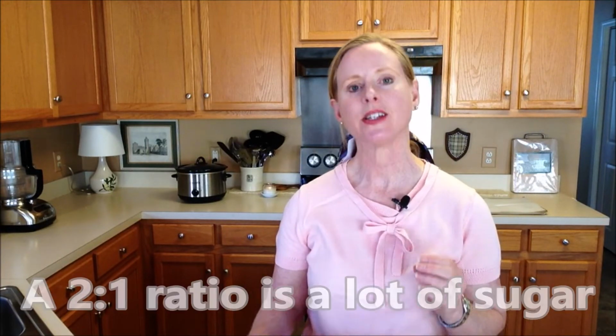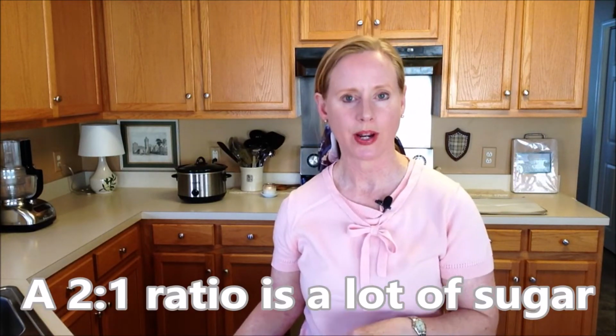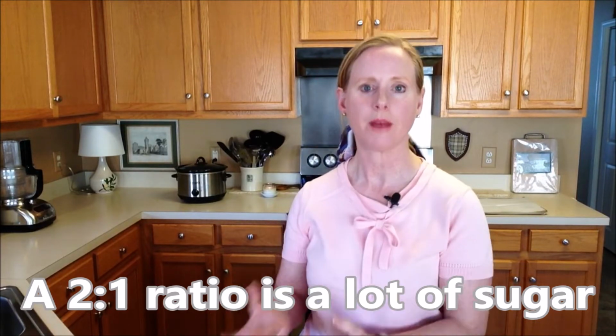Now, the sugar, I mentioned that. Let's just take a for instance on this. This recipe has 1.5 cups of sugar and it has 4 cups of grain. So 2 cups of oats, 2 cups of flour. That is almost a 2-to-1 ratio of the substance of the cookie to sugar.